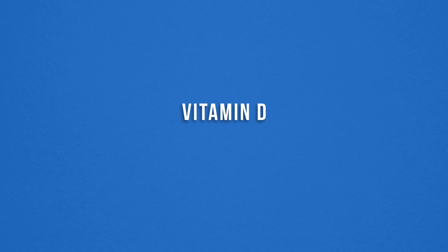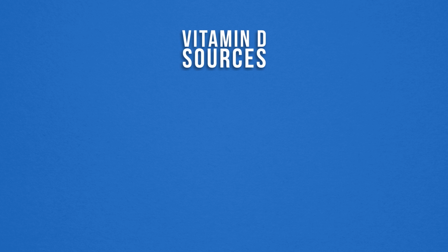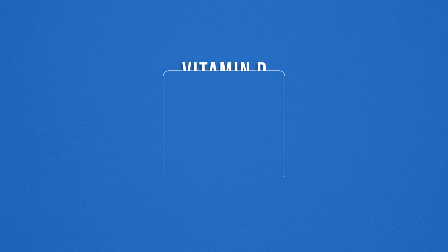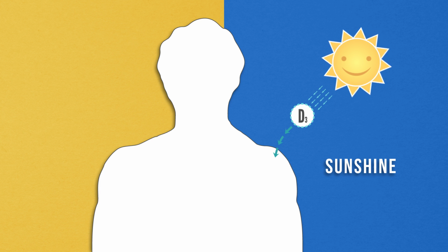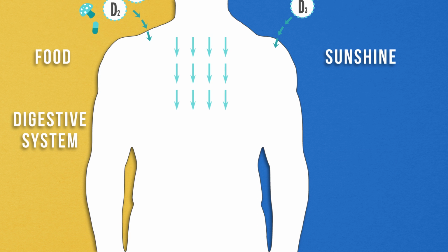In reality, it's really hard to get vitamin D from just one source, so you're probably going to get it from a combination of the 3: sunshine, diet, and supplement. So how is all this good for your skin? The sun kickstarts the body's vitamin D making capabilities, while vitamin D-rich foods bring the nutrients straight to the digestive system.